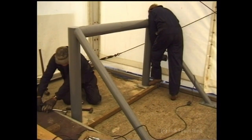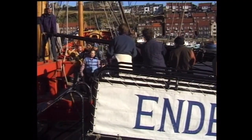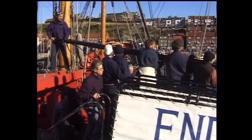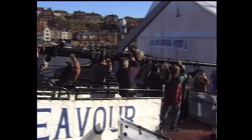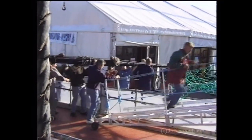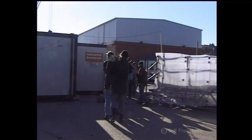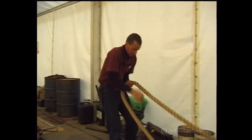In the sail loft, two posts are fitted. These will allow the new ropes to be stretched before being used. On the ship, the mizzen topsail has been unbent and the yard is being removed onto the quay. In the sail loft, Glenn, the ship's bosun, lays out the rope that'll be used to replace the gammoning at the front of the ship.